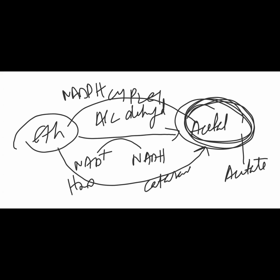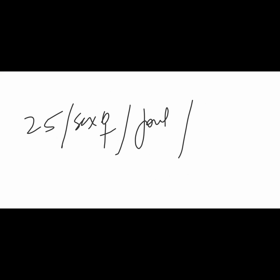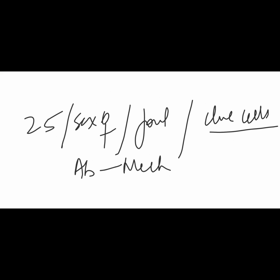Moving on to the next question, let's say we have a 25-year-old sexually active woman. She comes to the gynecologist because she has foul smelling discharge, and on the wet mount it is showing clue cells. Now they're asking what is the mechanism of the antibiotic that is given for this patient?